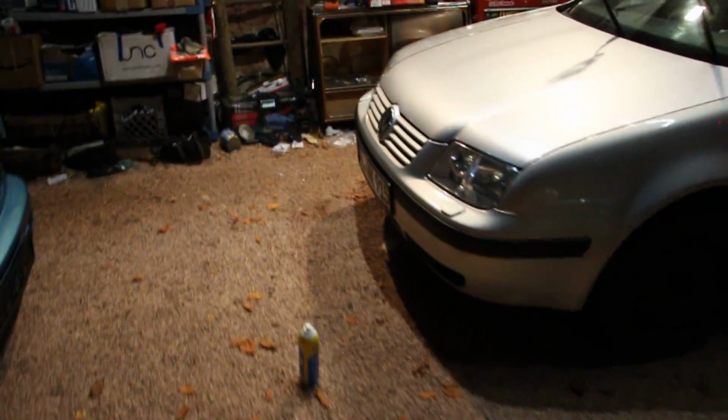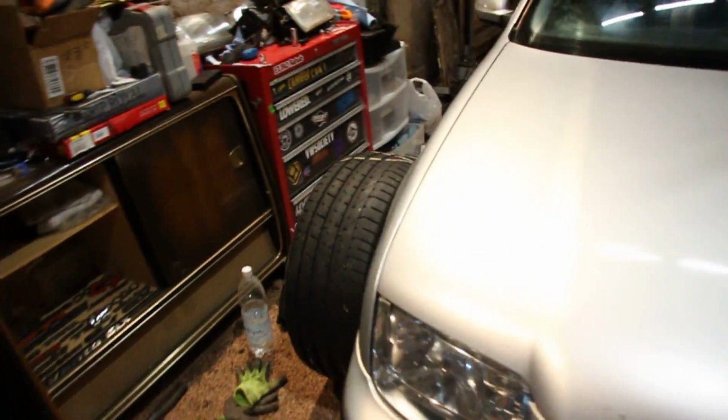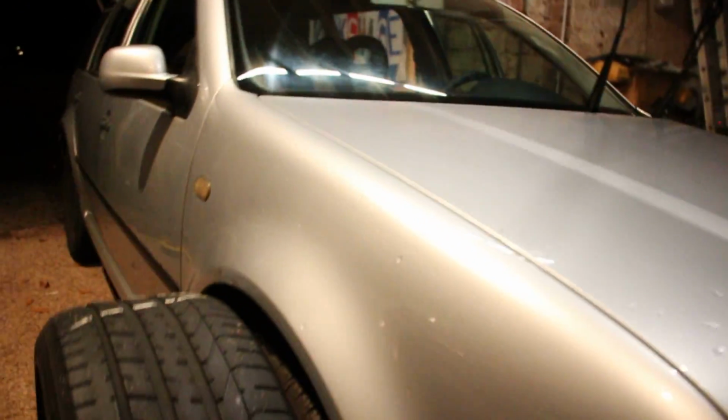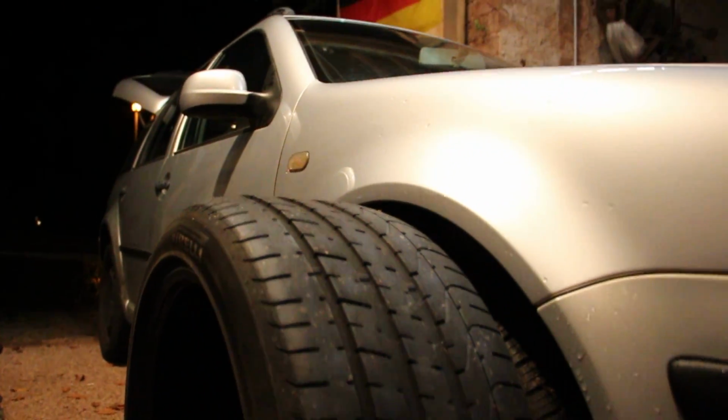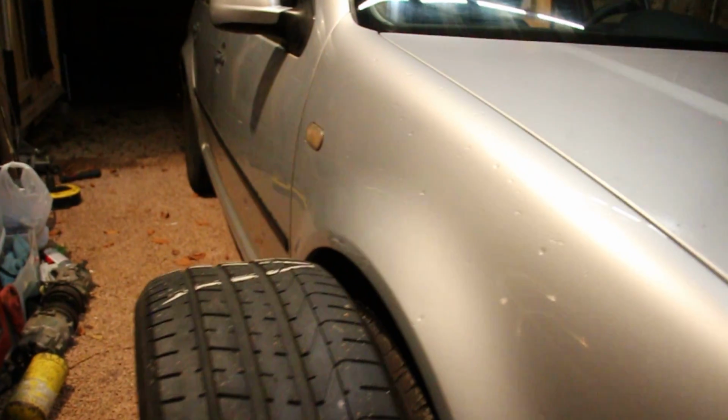I put one next to the car, see how big it was? 19s would be massive on this car. Look at this. This car is stock height, I'm pretty sure, but it pretty much goes to the top of the fender right there. I don't even think I can fit 19s on this car.